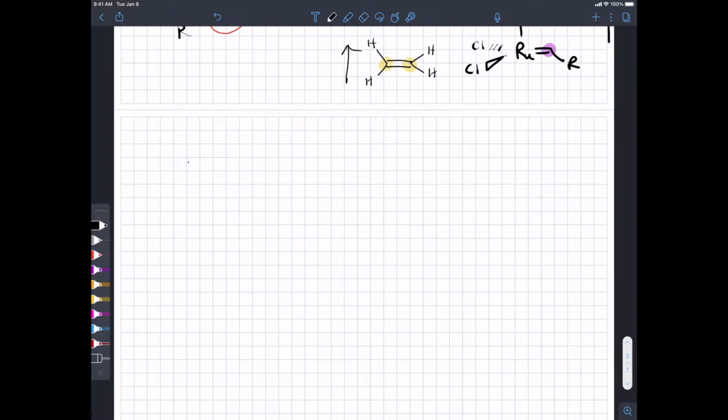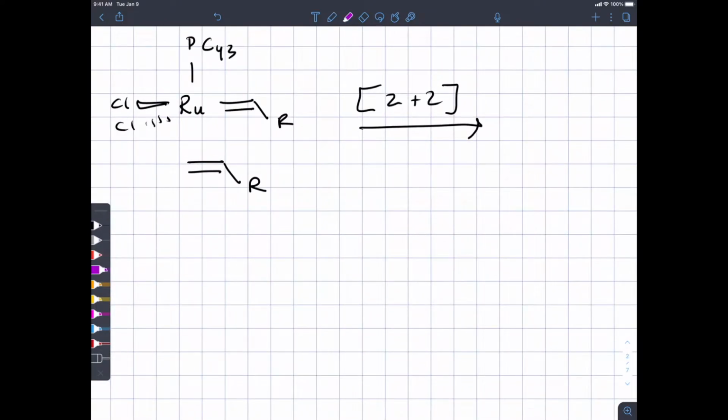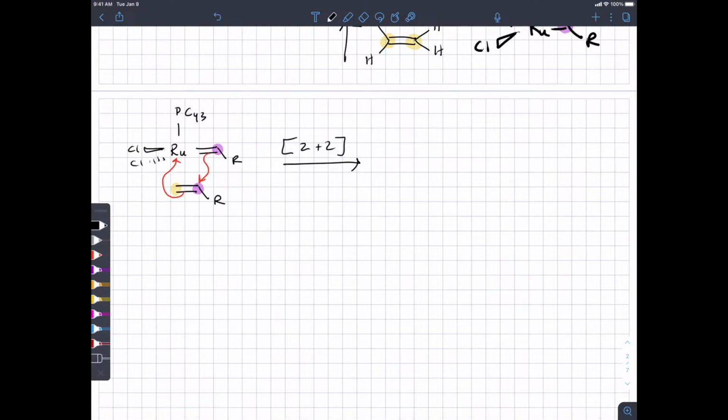Once you've got the ruthenium with the purple carbon on it, we can bring in another of our alkenes. And again, we're going to do a 2 plus 2 cycloaddition. We can continue to label carbons. So make a new sigma bond there, make a new sigma bond there. This gives us our metallocycle again. And if you notice what we just did, we just made the sigma bond between purple carbons. So that's one of the 2 bonds we had to make.